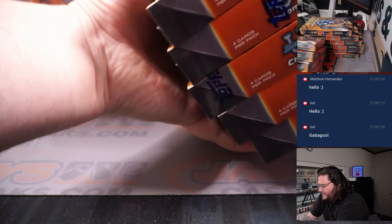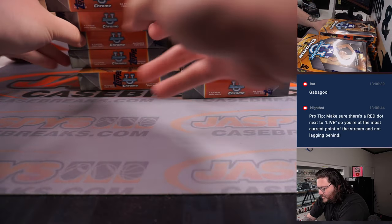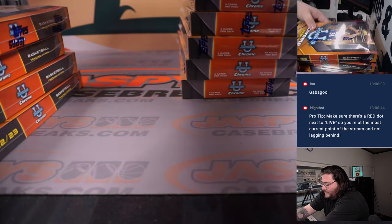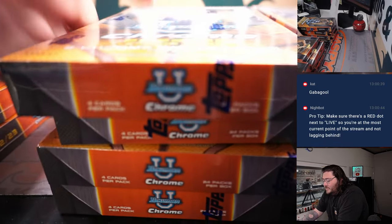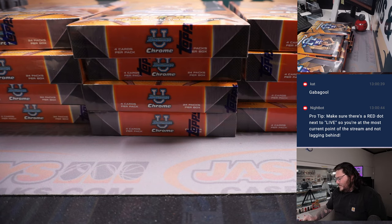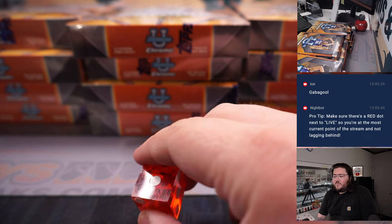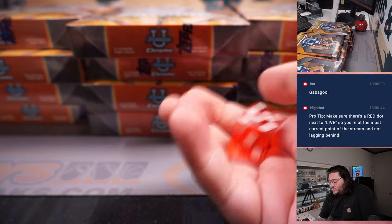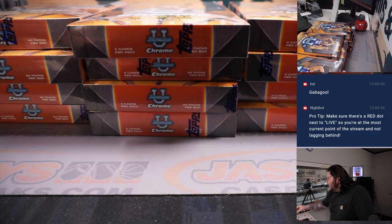So the way I'll do it: first four boxes, one, two, three, and four on the left will be a stack. Bottom two and then the top two on the right will be a stack, which leaves the last four remaining on the right as our third. So I'll take the red dice and randomize it this way. One and two will be the stack on the left, three and four the stack in the middle, five and six the stack on the right. Here we go, good luck. It is a three. Going to be our middle ground.